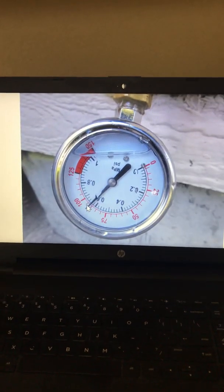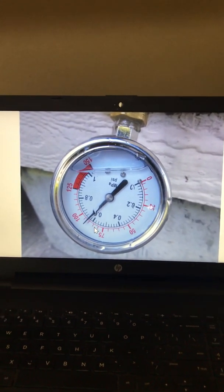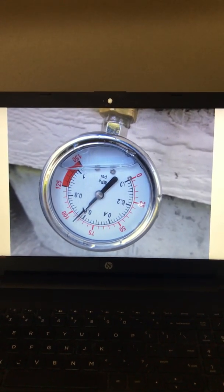Water pressure, we had over 90 psi. 40 to 80 is the range that's recommended. Anything over 80 is considered high because it'll put extra pressure on pipes and appliances.